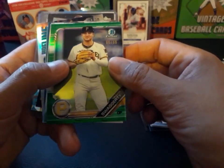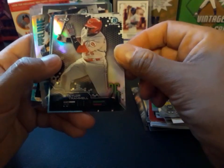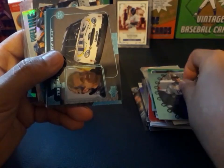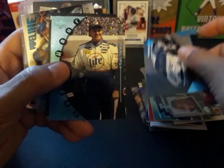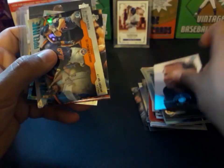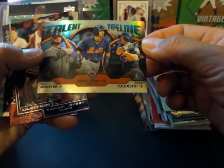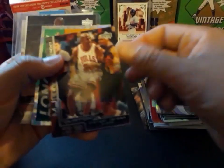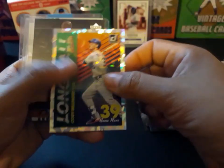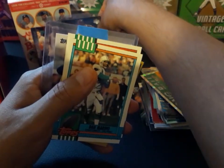Got Travis Swaggerty, Bowman Chrome Green, numbered 66 and 99. Trevor Rogers, Taylor Trammell, Rusty Wallace. Oh, look, Rusty Wallace. And yeah, if you guessed Rusty Wallace, you were right. Here's another Rusty Wallace. A talent pipeline featuring Mets players Anthony Kay, Andrés Giménez, and Pete Alonso. That's a nice one. Oh, another Michael Jordan. We are just not focusing today, are we? Focus issues. That one is not in a top loader. Cody Bellinger, another Jordan. Well, heck. Nothing wrong with that.